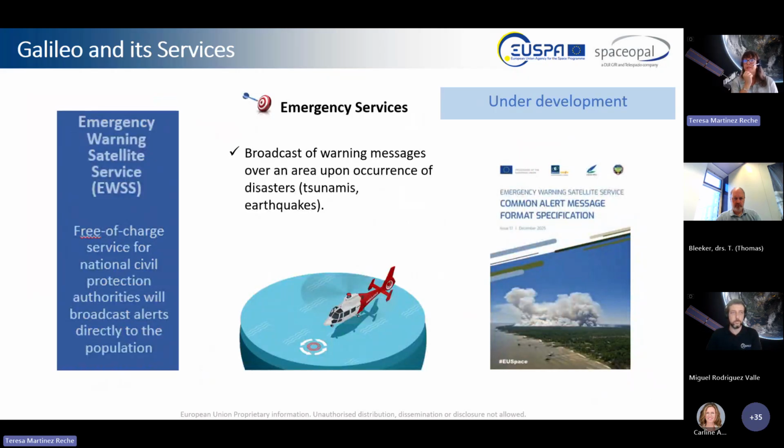The early warning service system is designed to support a rapid dissemination of emergency and crisis-related alerts through the Galileo infrastructure. It aims to provide timely and reliable information to authorized institutions, improving coordination and response during critical events and natural disaster. So, in the field of geomatics, this service can support situational awareness and spatial decision making by enabling a faster integration of emergency information into GIS-based monitoring and response systems. So in case, for example, you have a dam, you have a flood or something, you will receive this alert in your mobile.